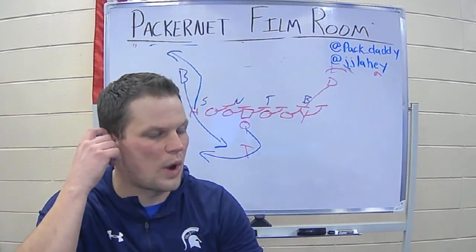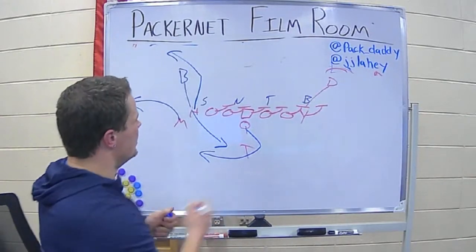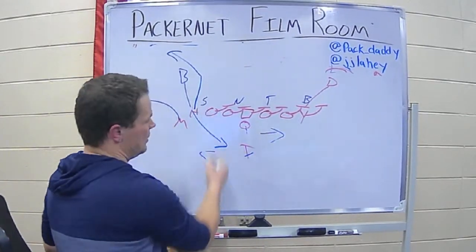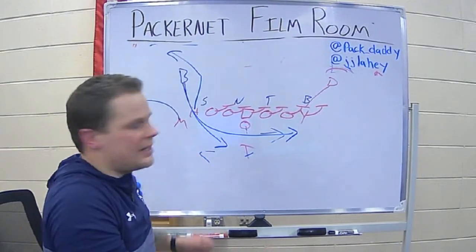Exotic blitzes don't always work against 12 personnel, 13 personnel, these heavy sets. They don't work very well anyways on play action sets. But some of these backside blitzes do, because worst case scenario, dude, if it's not play action and they do run the ball this way, well, he's not wasted, right? He doesn't have a gap to cover, so he can go try to run that down from the backside if he wants to. Okay, that's pretty easy.